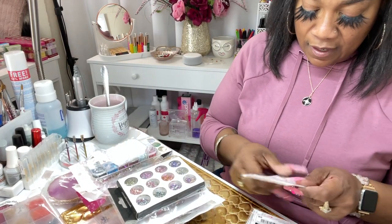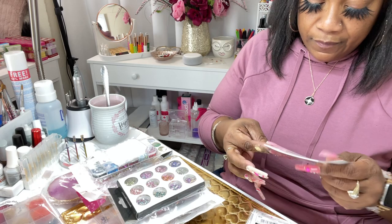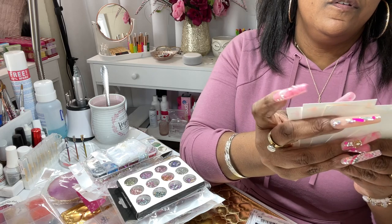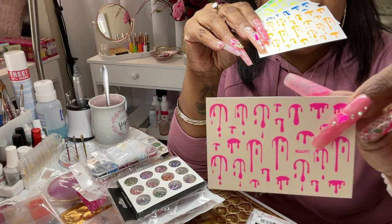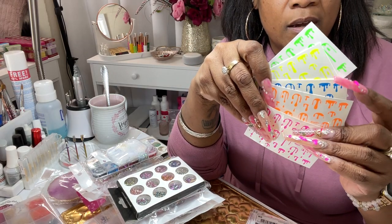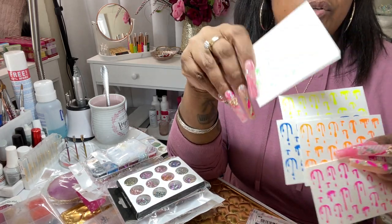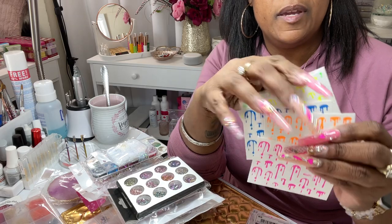Okay, so now these, all of these are really thick. So I'm gonna open these up for you guys. It's three of these left. So let's see what's in here because I don't remember. Oh, okay. Let's see, it's four. Four cards of this drip. See that? That's the drip. And we have the neon pink, neon orange, neon blue. Well, it's just like a cobalt blue kind of. And then a neon yellow and then a neon green. I'm trying to tell y'all that backwards, but these are cute.